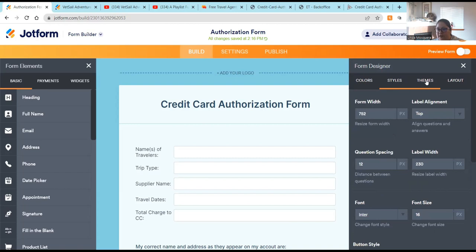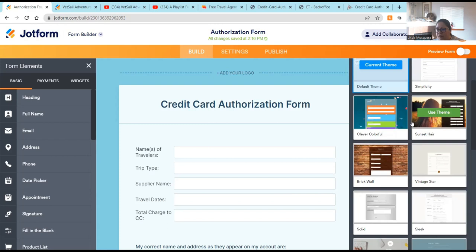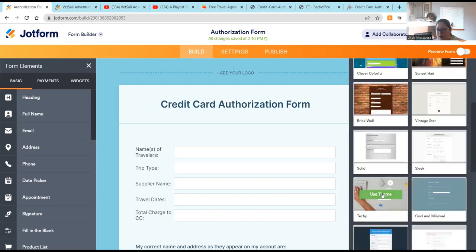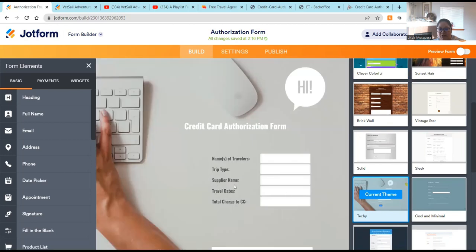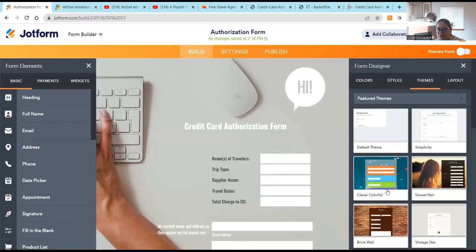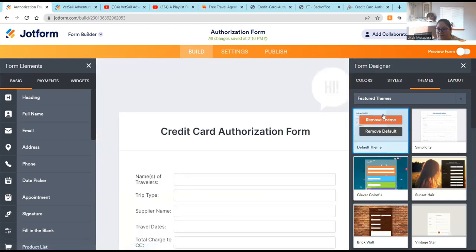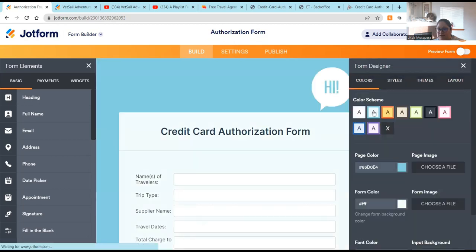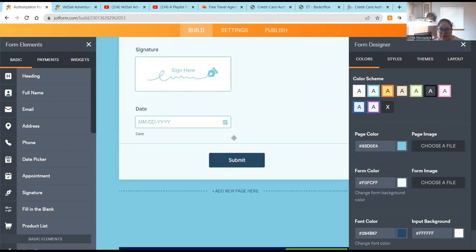You can choose different styles, different themes. If you wanted to be a colorful one, if you wanted a brick wall, let's use this one on the side. It moves your information aside depending on the theme that you're using. I'm going to go to default. Remove default. Let's go colors. Here you go. So my form still basically looks the same.